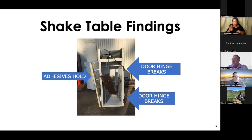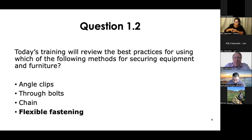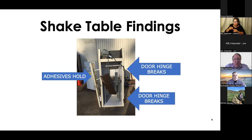Next slide. So let's go to a poll question. What holds fasteners to the unit when a positive or mechanical attachment is not used? Is that double stick tape, quick drying glue, very high bond adhesive tape, or a silicone sealant?